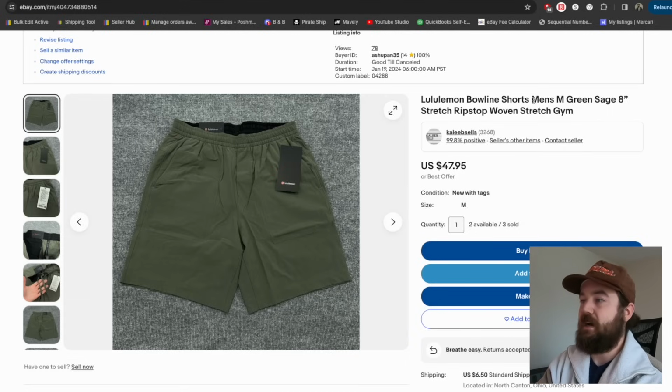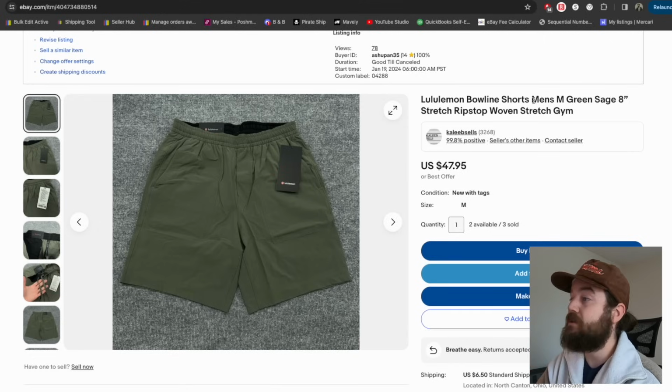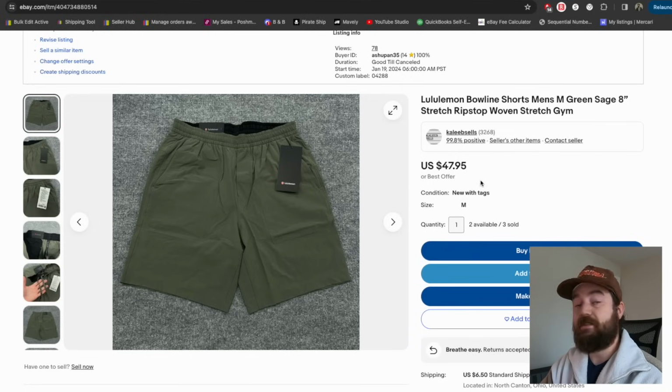mediums and larges. So I bought 5 in each color that they had available, and I'm selling through those honestly pretty quickly. I just started listing them. It says January 19th on the screen here. So I'm less than a month in, and in just this colorway and size, I've already sold 3 out of the 5 that I got. So well on my way to making that a quick flip.